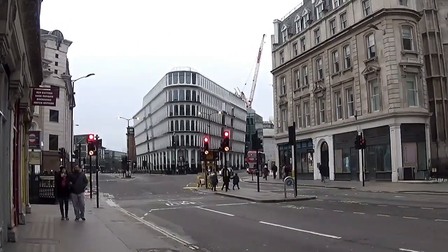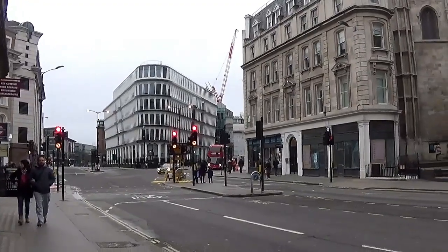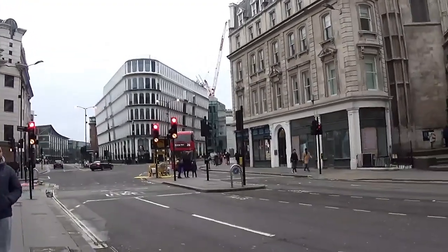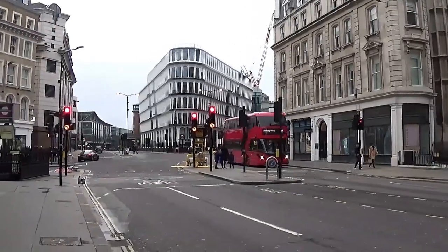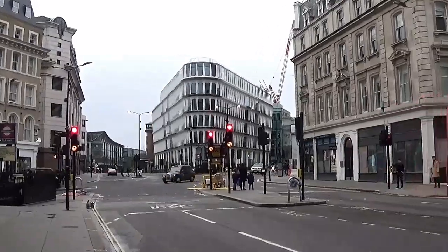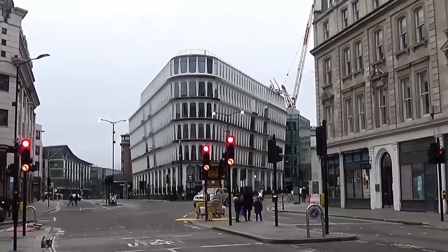I love that building in front of me, by the way. That building is so cool, man. Do you know what I mean? It really is. It's quite awesome, man. There's something about that building, I don't know what it is.